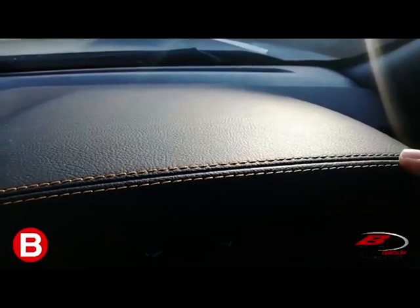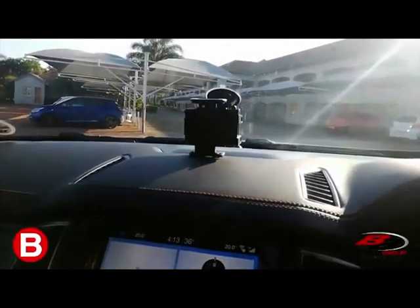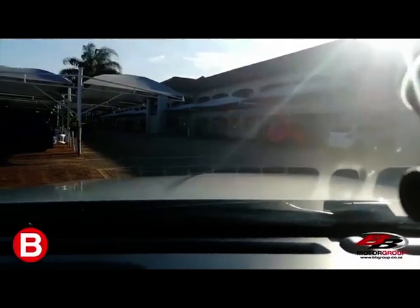But look at these finishings, look at the stitching, guys. This is a fantastic vehicle. I'm like in two minds now, because this morning's vehicle I drove was the Ford Everest. But guys, I'm telling you, this vehicle, the Everest, has got a lot of work to do if it wants to keep up.